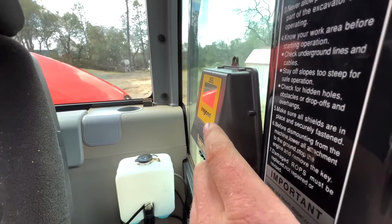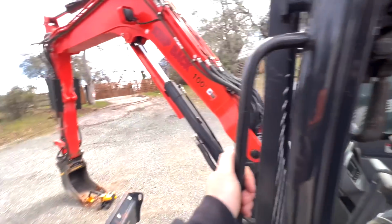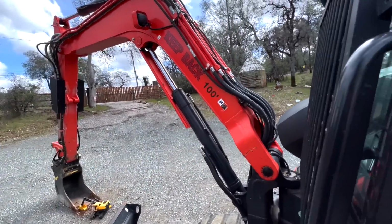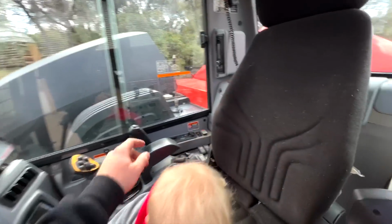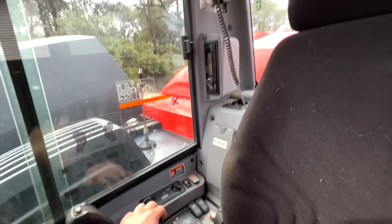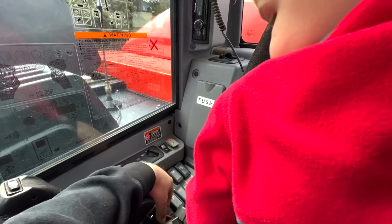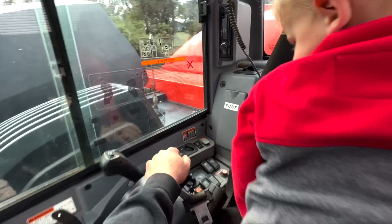Computer set up for the Encon, so literally just need to buy the tilt rotator, which is not cheap, and this thing can go straight to work. Everything's all, I would say, professionally wired up in here. Even came with a whole CB. Look at that right there. I'm pretty dang excited about this whole rig.